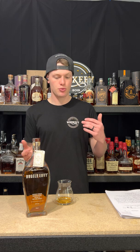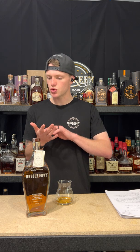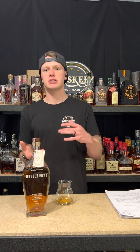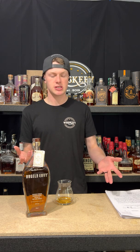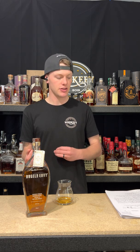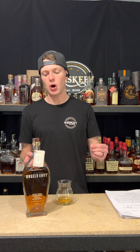If you want to jump up in proof, you can definitely check out the Barrel Spirits. Obviously, they've got all those different finished casks, and you're looking at about 230 bucks, but you're talking 57% upwards. So you're getting a lot higher proof, and you're able to get all the flavors out for what is essentially $70 more. But it depends what you want out of your bourbon. So I'm going to leave it there. I'm going to put this down as a bar lean buy.